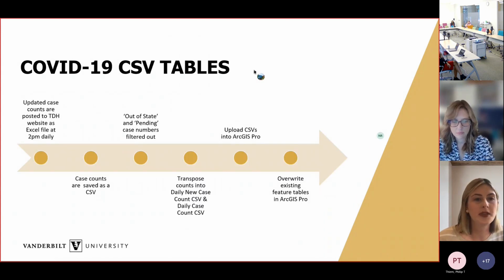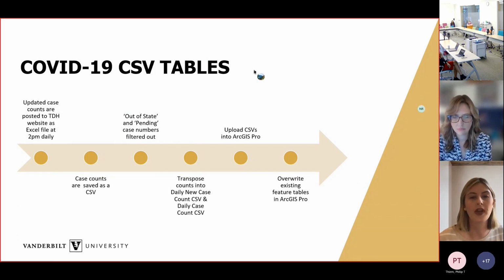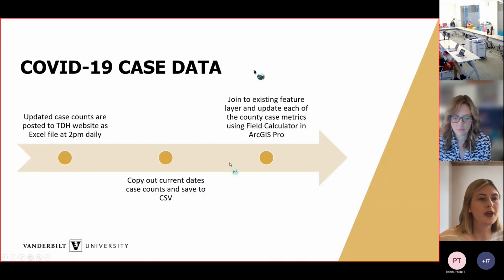So just touching on some of the data wrangling that had to be done, there was a bit of cleanup to filter out the non-spatial aspects of this. And then a lot of transposing and overwriting of data to make it into a format that was usable in the dashboards schema on ArcGIS Online. And then again, more data wrangling for this case data. The interesting thing is every day at 2, the data was supposed to come out, and some days it would be at 2, and then some days you wouldn't get data for a couple of days. So there were a ton of different discrepancies in that area as well.